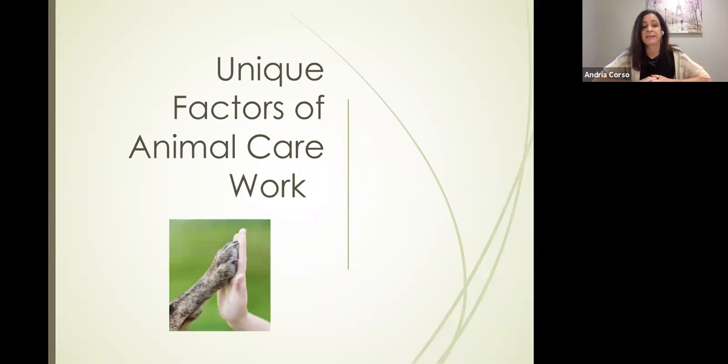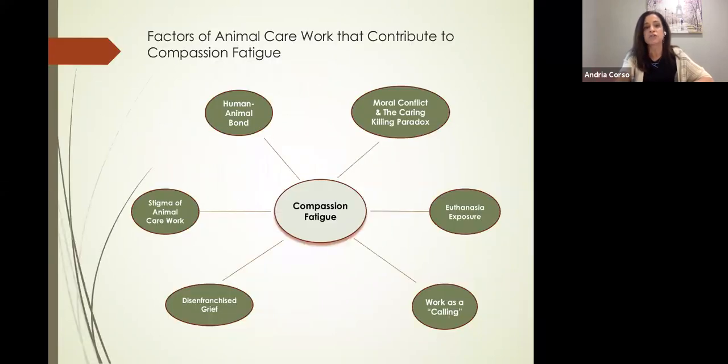And these unique factors definitely are contributors to compassion fatigue. I think it's really important to understand them, because if we're going to help them, we need to know what they're dealing with on a regular basis. So here's just an overview. I'm going to talk about all of these things, but you see we have the human-animal bond, moral conflict and the caring-killing paradox, euthanasia, animal work as a calling, disenfranchised grief, and then the stigma of animal care work. All of these kind of morph into the onset of compassion fatigue.